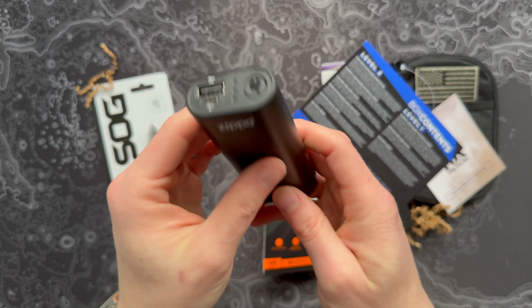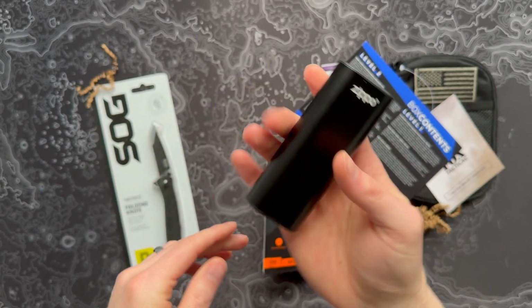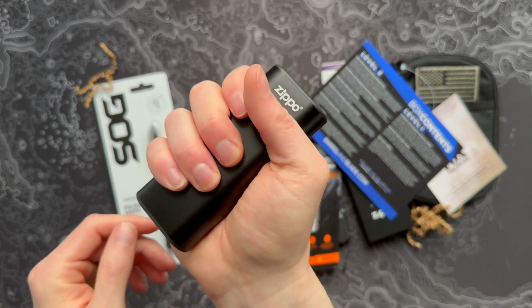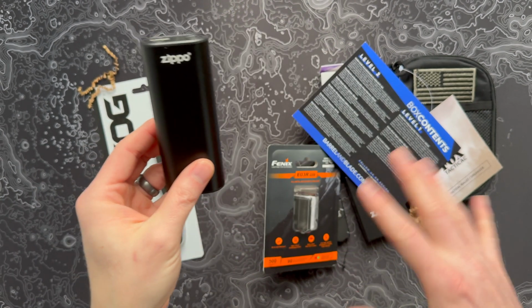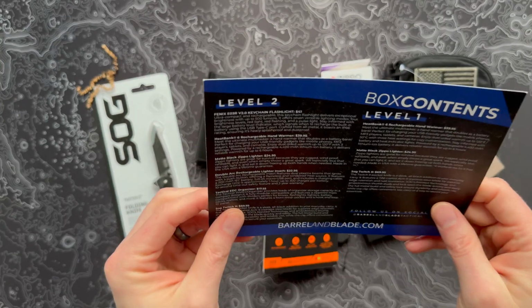But these things are just super, super handy and got just the right curve and everything. If you keep that in a coat pocket and just wrap your hand around it, that'll keep you warm for the day. So love to see that. Several Zippo items in this, which we'll get to in a second, but excited about that.